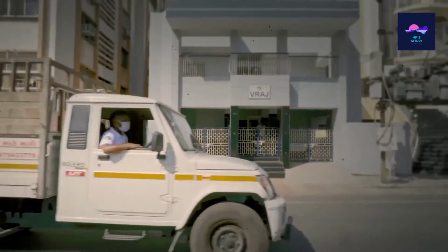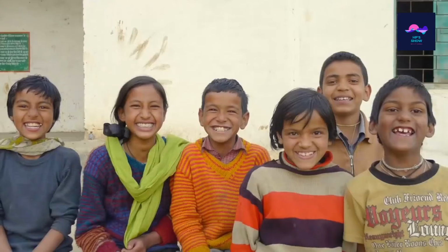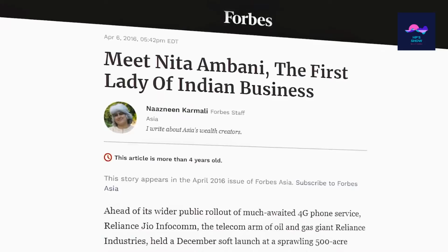With all this money, it would only look improper not to give a little back. Ambani's wife, Nita, is the chair of Reliance Foundation, the company's charity organization which focuses on rural transformation, urban renewal, arts, education, and health funding. She also runs the company's sports ventures, which focuses on providing a platform for youth sports in India, especially at the school and collegiate level. In 2016, Forbes acknowledged her role in her husband's company by naming her the First Lady of Indian business.